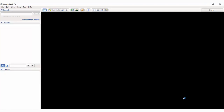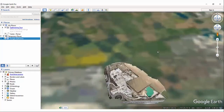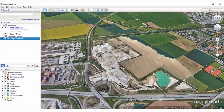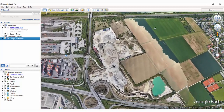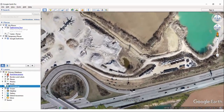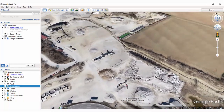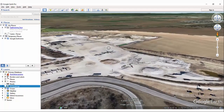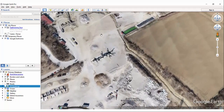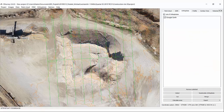So what I'm going to do, double mouse click, and it should immediately be opened in Google Earth. Okay, here we can see our own calculated orthophoto in comparison to Google Earth. Maybe I will just turn off 3D buildings to see a better presentation. And you see, because we have all the coordinate systems, everything is nicely placed on the right position, and you can in this way easily share orthophoto results with any of your customers. Okay, let's close Google Earth down and go back to our software.